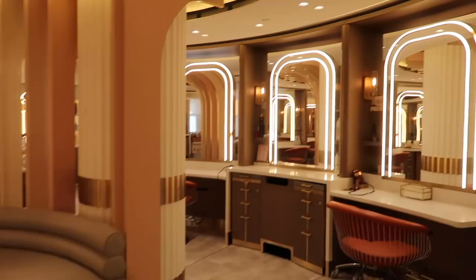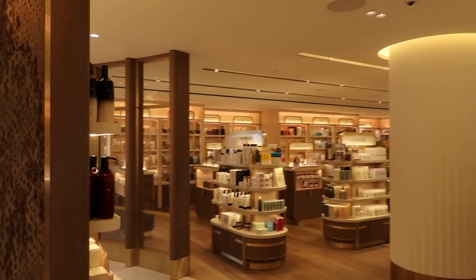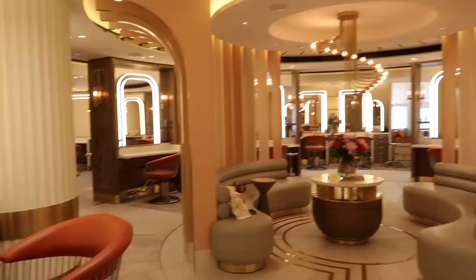Every time I come to Harrods, I always think I must spend more time here, because every part of the shop floor is just absolutely beautiful. Such a gorgeous space. I mean, look at this. A hair salon. How stunning.